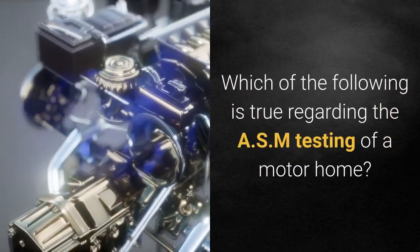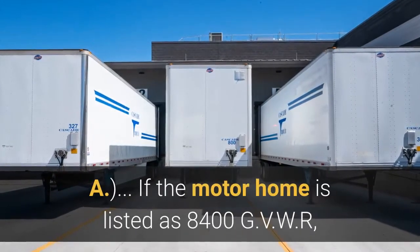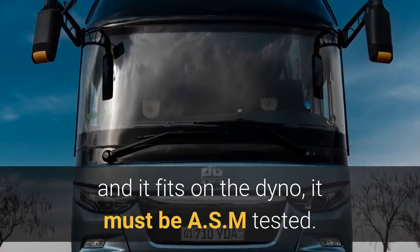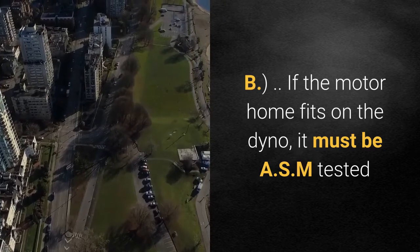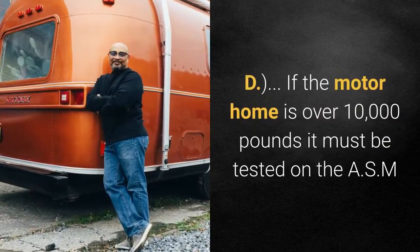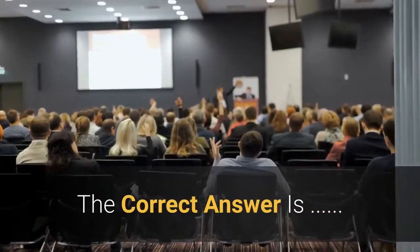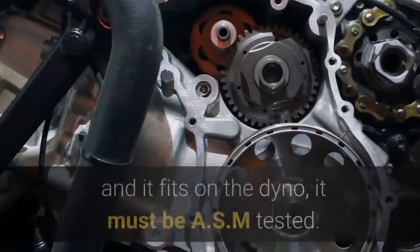Question number 40. Which of the following is true regarding the A.S.M testing of a motor home? A. If the motor home is listed as 8400 GVWR, and it fits on the dyno, it must be A.S.M tested. B. If the motor home fits on the dyno, it must be A.S.M tested. C. If the motor home has dual wheel drive, it cannot be A.S.M tested. D. If the motor home is over 10,000 pounds, it must be tested on the A.S.M. The correct answer is A. If the motor home is listed as 8400 GVWR, and it fits on the dyno, it must be A.S.M tested.